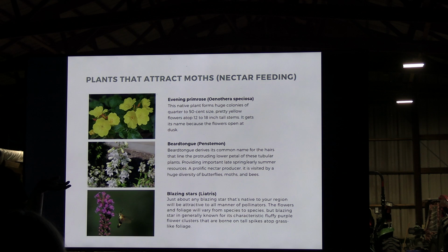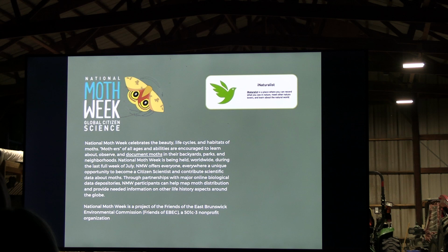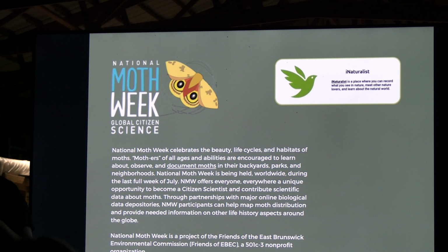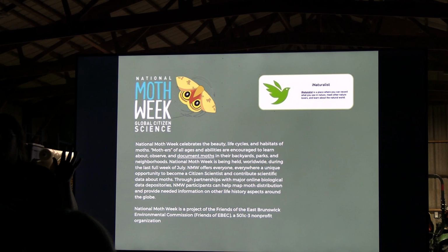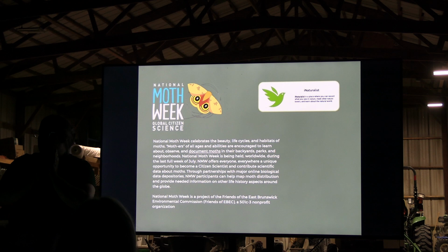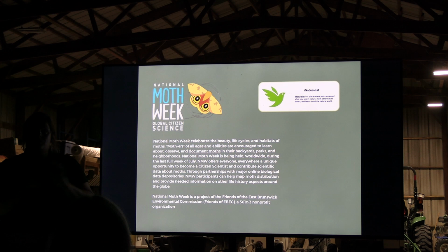So, like I said, the reason I'm doing this is because of National Moth Week. National Moth Week starts tomorrow. It happens every year. It hasn't been around for too long because they started it because not a lot of moth research has been going on, but now they have many different countries involved in this, and you can go in and put in a project that you're doing and set what day you're doing it, and you can list those pictures that you find of different moths and post them, and that helps a lot of scientists and helps people know what's out there. You might be discovering new species, who knows?